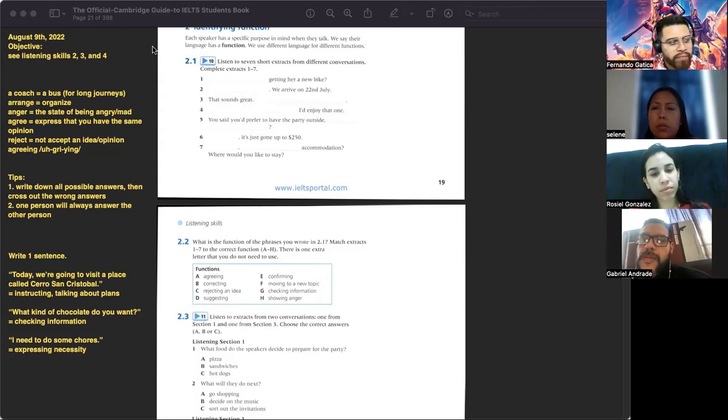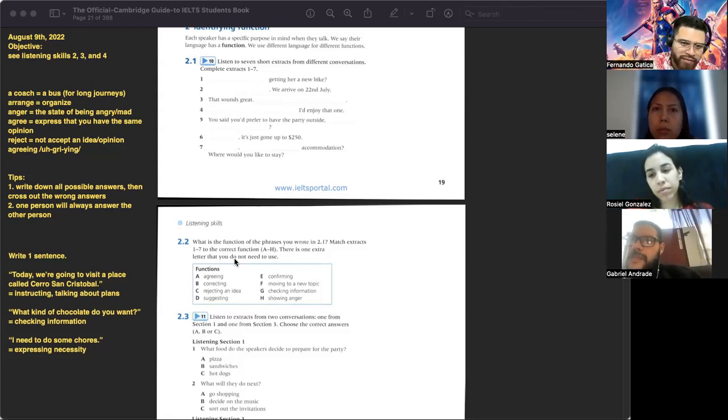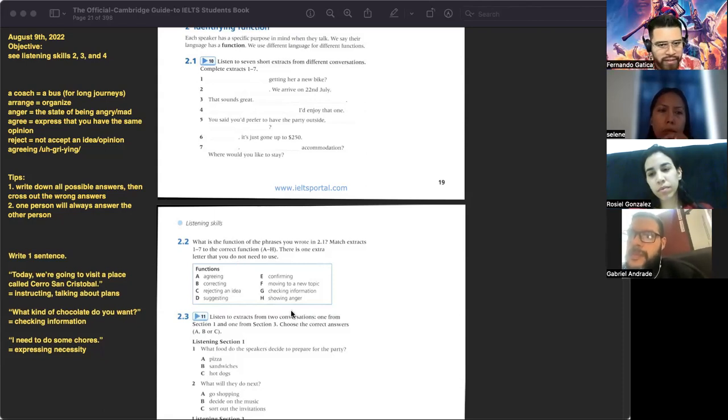And a big part of IELTS is trying to understand the speaker's or the writer's opinion or beliefs or ideas about something. You have to know which expressions communicate opinions and ideas. So if you know the function of some expressions that communicate specific functions, it'll help a lot. And we'll see more about functions in a minute.